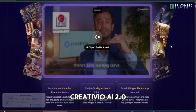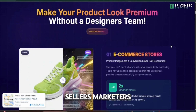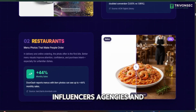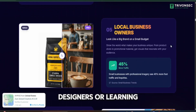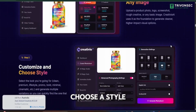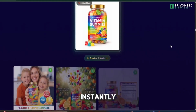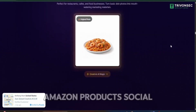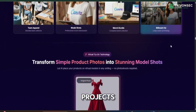Creativio AI 2.0 is an AI-powered image editor designed for e-commerce sellers, marketers, influencers, agencies, and local businesses. Instead of hiring designers or learning Photoshop, you simply upload a photo, choose a style, and the AI generates professional visuals instantly. It works for Shopify listings, Amazon products, social media content, ads, and client projects.